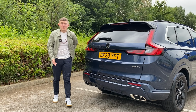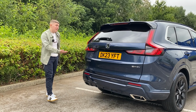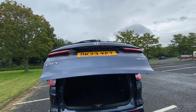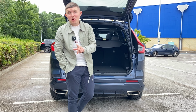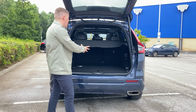Now, with the CR-V being Honda's flagship model, you expect an impressive size boot space, and for a car of this size you probably want an impressive boot space, which you do get with the new CR-V. The new CR-V comes with up to 617 litres of boot capacity, which is actually bigger than the Toyota RAV4 and VW Tiguan, which is actually quite nice to know. This is a very impressive boot space.